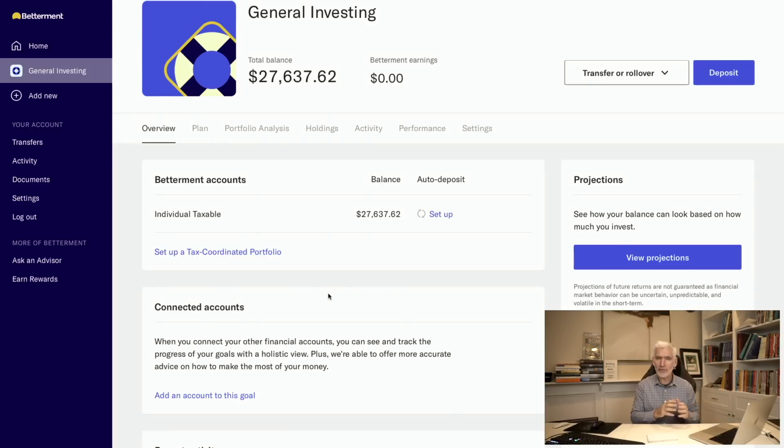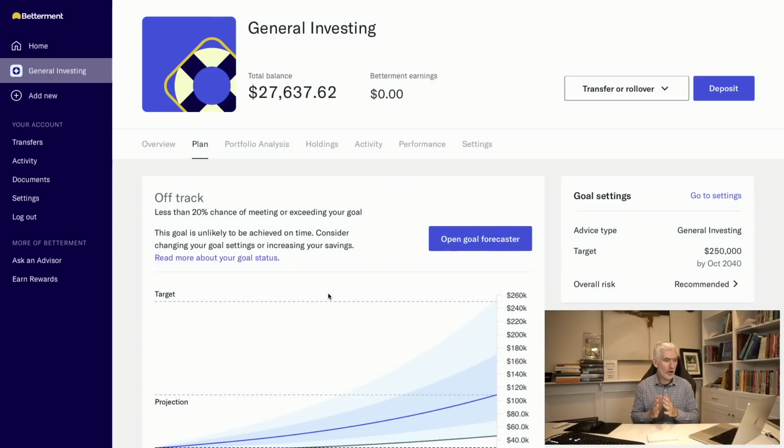And this is one thing I really like about Betterment: all of the investing, even if it's just, in my case, general investing, is part of a plan. Now, in my case, I just made this up. You can see right here, I said, okay, I want $250,000 by October 2040. Who knows if that's very realistic. Obviously, if your goal is to buy a home or education for you or your children or retirement, you're going to have a more concrete plan.